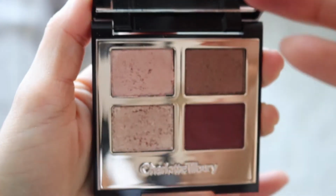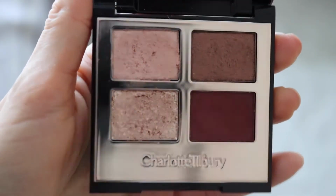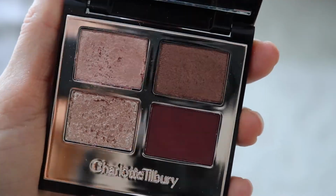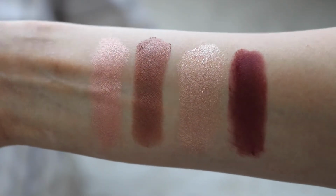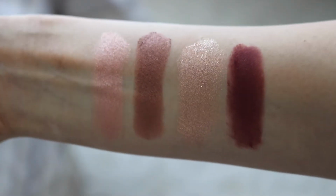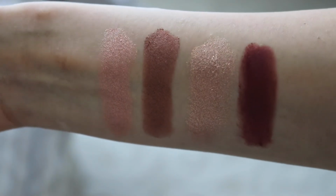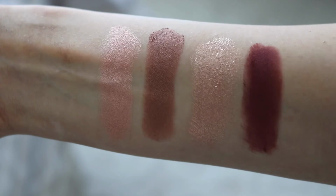I was very pleasantly surprised when I swatched this palette, and I'll put a clip right here of me swatching it. The colors feel incredibly smooth to the touch. They're very velvety and so metallic compared to her other quads. I'll also show you some comparisons with her other quads at the very end of the video, so you can see that they can look very similar, but once you swatch them, they are very different.